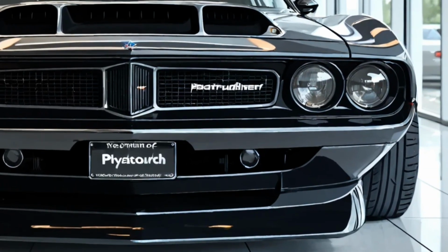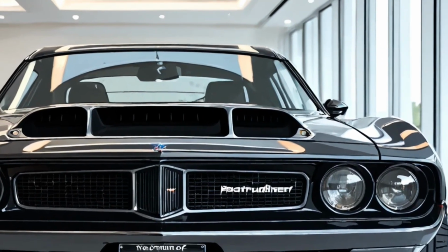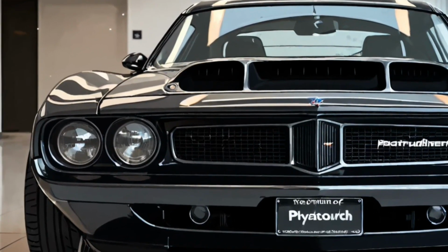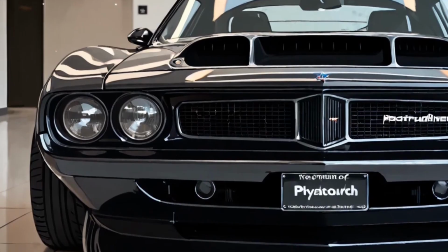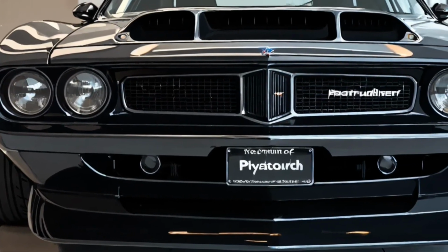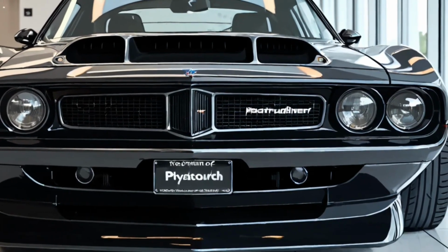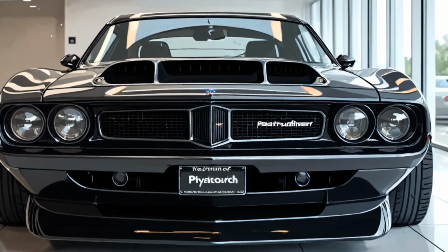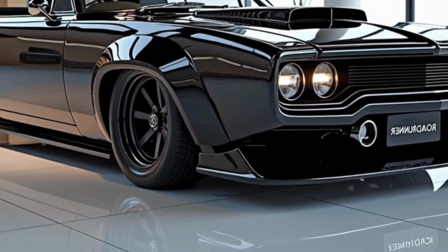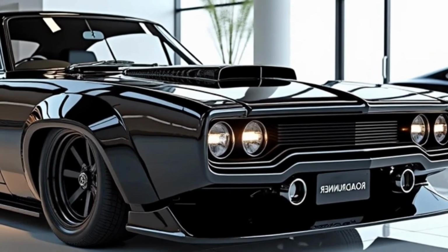It's a statement. It combines the raw emotion of classic muscle with the sophistication of modern performance engineering. The exterior turns heads, the interior wraps you in a driver-focused world of luxury and purpose, and the powertrain reminds you that true American performance still has soul. It's a car built for people who still believe driving should be exciting, loud, and unforgettable. If you ask me, Plymouth nailed the balance between past and present. The Roadrunner isn't just a revival, it's a resurrection that proves muscle cars can still evolve without losing what makes them great. So would I buy one? Absolutely. It's powerful, emotional, and instantly iconic.